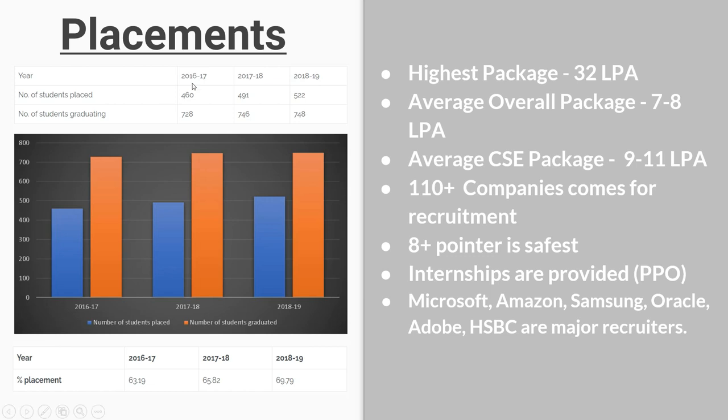Talking about the last three seasons of placements, that is 2016 to 17, 17 to 18 and 18 to 19. The number of students placed in 16-17 is 460 out of 728, in 17-18 is 491 out of 746, and in 18-19 is 522 out of 748. Here is a graphical representation of the number of students placed and graduated. The percentage of placements in 16-17 is 63.19%, in 17-18 it is 65.82%, and in 18-19 it is 69.73% at NIT Durgapur.